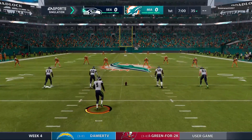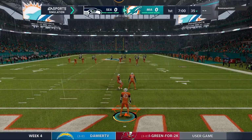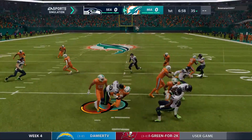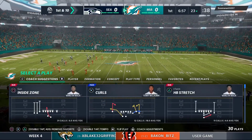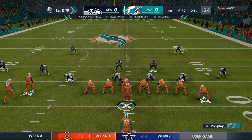It's 3-0 versus 2-1. A good early season battle as we're underway in Week 4. And ultimately cannot get this out to the 25-yard line as he's dropped at the 23. First and 10 at their own 23-yard line.